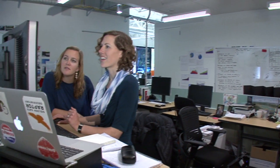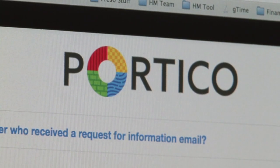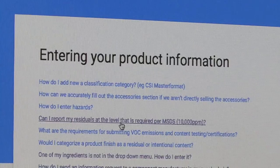Architects and manufacturers can use Portico to communicate about the health of their product. Portico is what we're calling this tool that automates our criteria. It allows everyone in the process to communicate to each other.